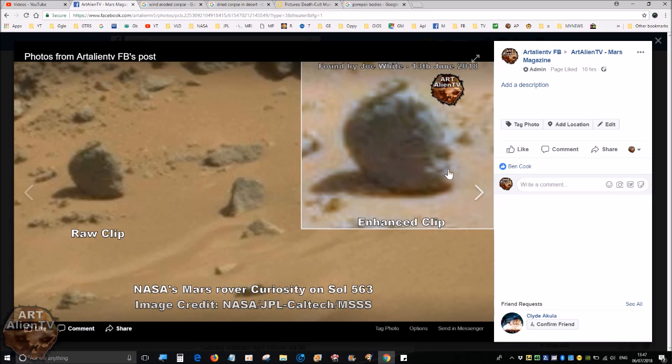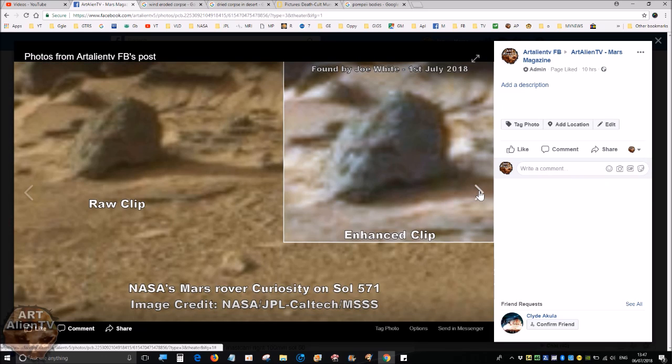Some of these things look very human, but some of them don't. Some of them look quite different. There does seem to have been many different types of primates on Mars as well, this being one of them.